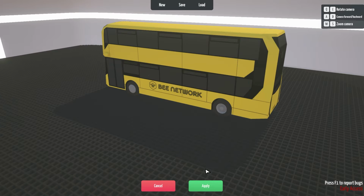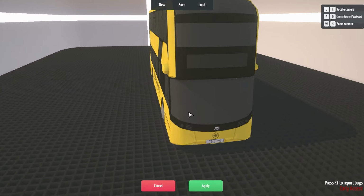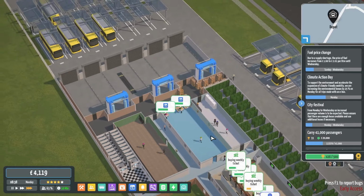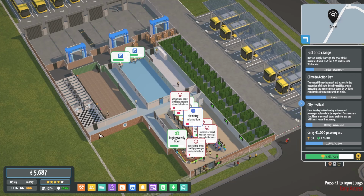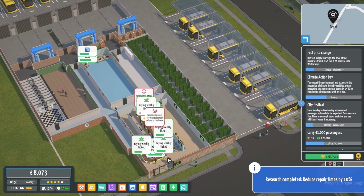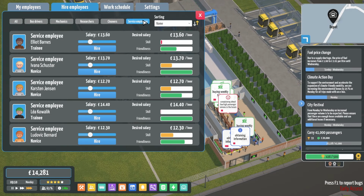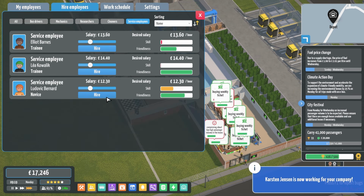I'm going to get this B-Network bus. Very nice little bus. I can't remember off the top of my head who made the buses and who made the skins, but they could all be found on the Steam Workshop. So that's our new double-decker bus. We've also expanded our company premises in a sense of we have more lockers, we have more booths, but we don't have more people to run the booths. Do I even have more staff I can hire? I can. So how many service employees do we have? We've got 12. Let's get this up.